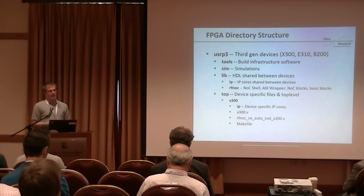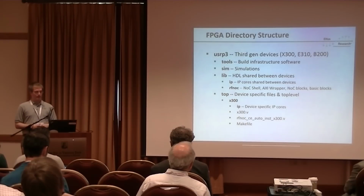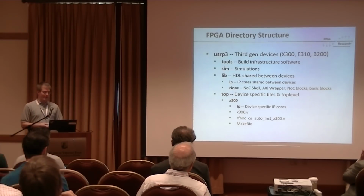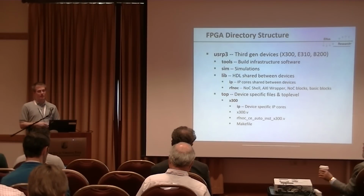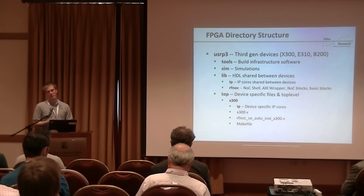So let's just say that you went and downloaded UHD, you followed the instructions, and you go to that directory and you see a whole bunch of various folders, and you're trying to figure out, well, where's the FPGA code? One of the first things you'll see is there's actually an FPGA directory. You can go right in there, and that's where the FPGA code is. In that directory, you'll see three folders called USRP1, USRP2, USRP3.